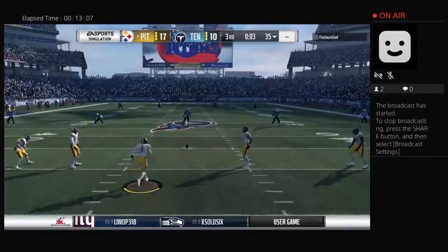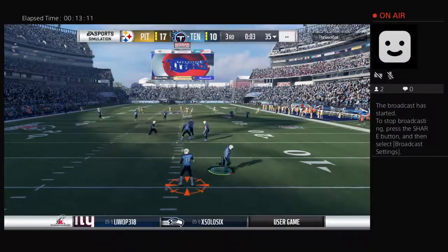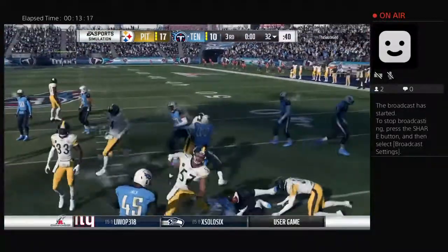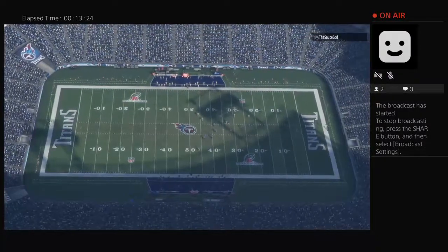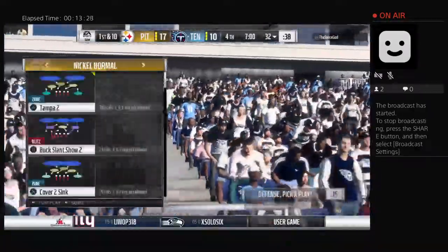Here's Tucker now out to kick this one away. This will be fielded at the 6. And he will be taken down here on the return on what will wind up being the final play of this 3rd quarter. Back now in Nashville. It's Titan football here as they trail to begin the 4th quarter.